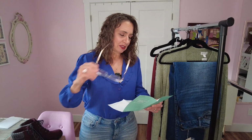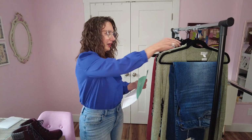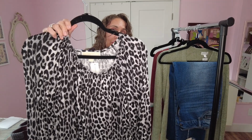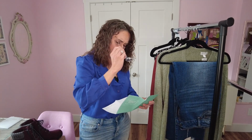So first of all, we've got the Michael Kors Peasant Knit Top in dark gray. This is a size medium. It's $54. So this is a Michael Kors, which would kind of justify the price on that one. This does feel similar to other tops that I have. I'll take it upstairs, sleep on it a night like I always do, look at it with other pieces in my closet and see what I ultimately think. Would love you guys' opinions on that one.